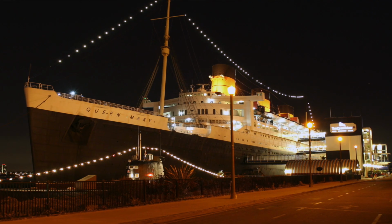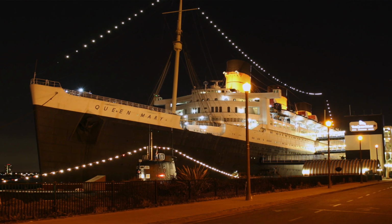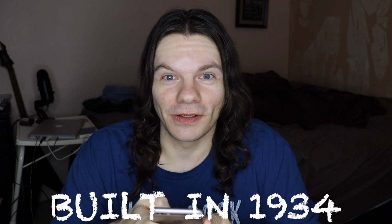The Queen Mary was known as a warship in World War II that would transport thousands of people back and forth, and it was built in 1934. They also named it the Grey Ghost, which I think they named it that because it was, of course, gray, and it was stealthy like a ghost. They wouldn't be able to see it in war, I guess, I think is why they named it that.